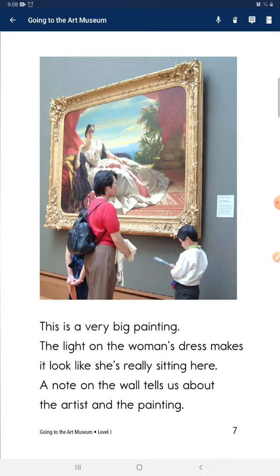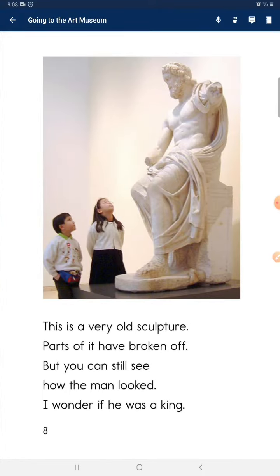This is a very big painting. The light on the woman's dress makes it look like she's really sitting here. A note on the wall tells us about the artist and the painting. This is a very old sculpture. Parts of it have broken off, but you can still see how the man looked. I wonder if he was a king.